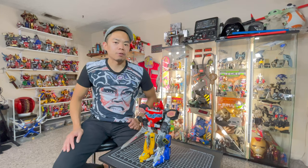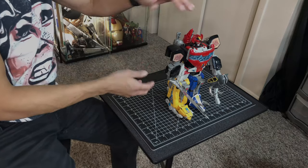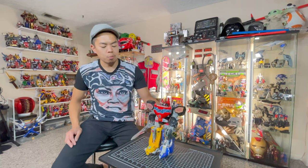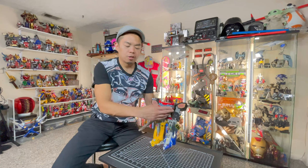I was in Chinatown, early 2000s. Saw this sitting on display out a window in the box. Box was beat up, but I checked it out. It was complete. Guy wanted $50 for it, and I was like, sold. Boom. Megazord. Still in great condition to this day.